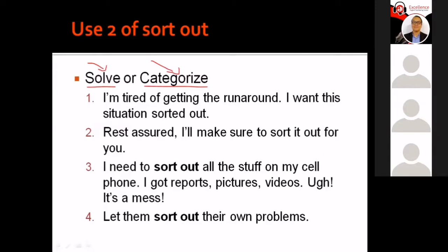Sure. Okay. The four ones, right? Yes, go ahead. I'm tired of getting the runaround. I want this situation sorted out. Sort it out. Rest assured, I'll make sure to sort it out for you. I need to sort out all the stuff on my cell phone. I've got reports, pictures, videos. It's a mess. Let them sort out their own problems.